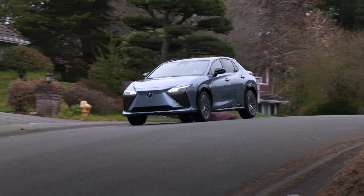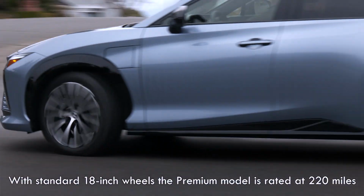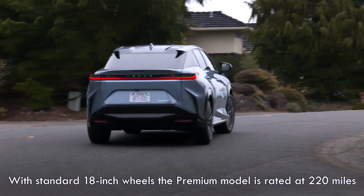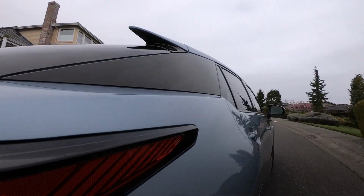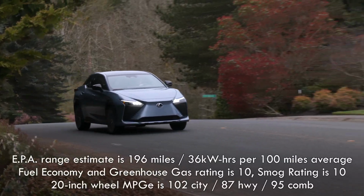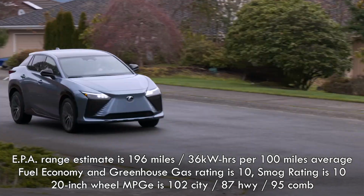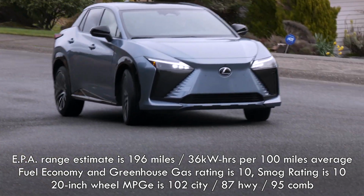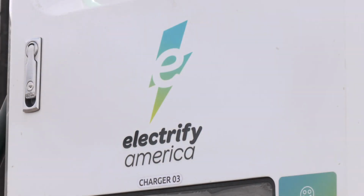With the optional 20-inch wheels, the RZ is EPA rated at 196 miles. In cooler weather, I averaged around 160 miles in normal mode. Stick with the 18-inch wheels for 20 more miles of travel. One option for the Lexus faithful, both the RX and NX can be had as plug-in hybrids if you want an electrified Lexus for easy long-distance traveling.